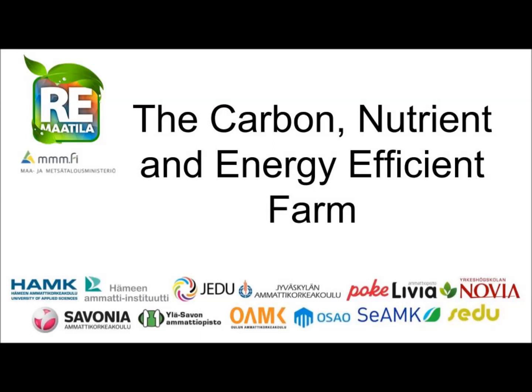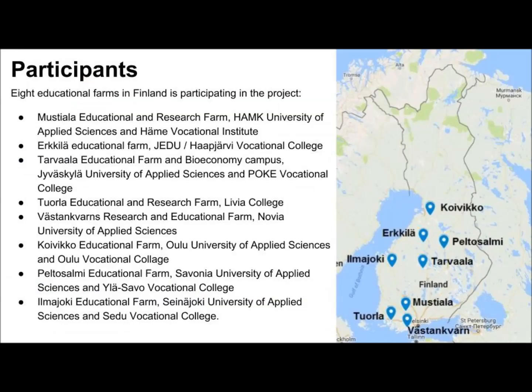The Carbon, Nutrient and Energy Efficient Farm 2016 to 2018. Participants in the project have been 8 educational farms in Finland and 6 universities of applied sciences as well as 4 vocational colleges. These are distributed geographically at different places in Finland.